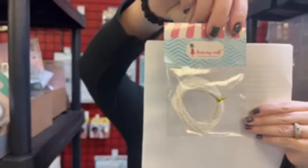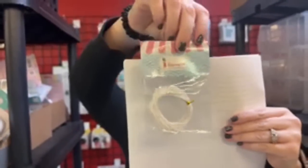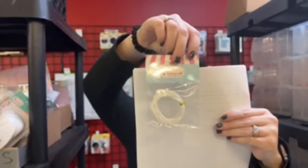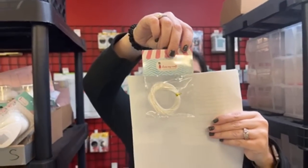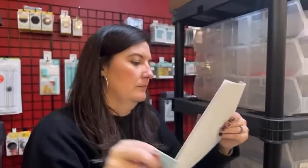This is the Dress My Craft Satin Ribbon Twine. 3 millimeter. We just got it in, and I got it because I thought we needed something shiny. Like, whenever we need twine, we need something satiny. It's very pretty. Just a little fancy little bit.